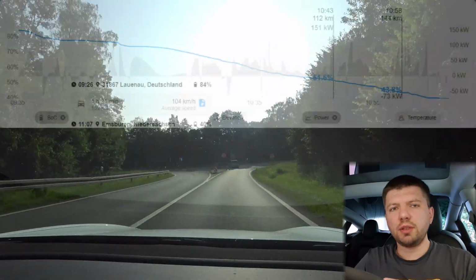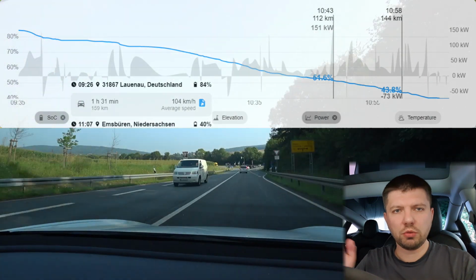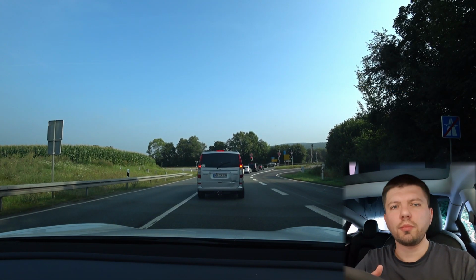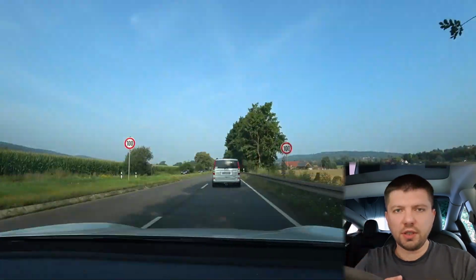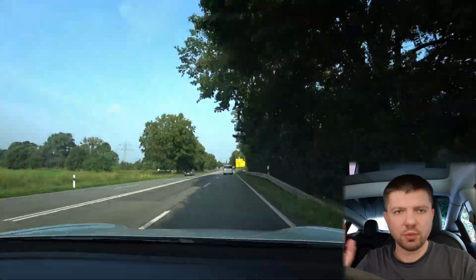The Tesla planner stuck to the plan and drove us to the Amsterdam V2 supercharger on the border with the Netherlands. And the range is fine to reach this destination. We again had too high a state of charge at arrival, 40%.